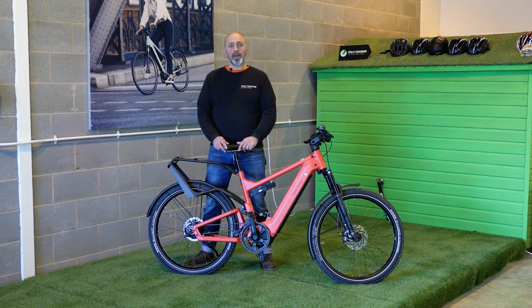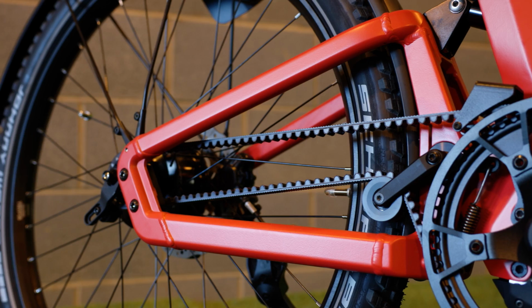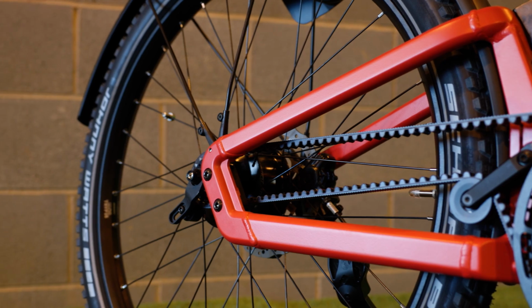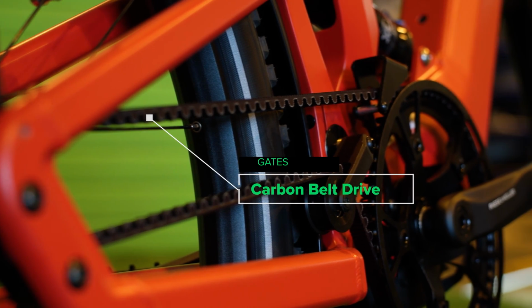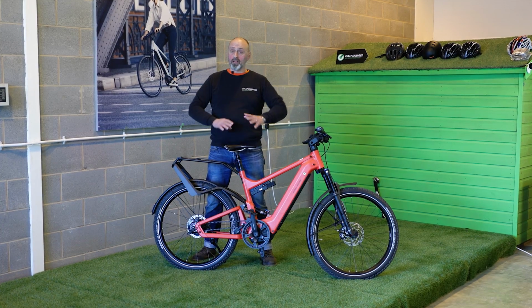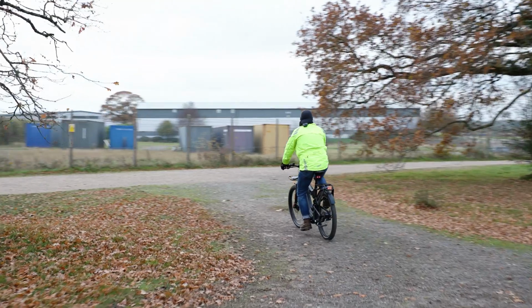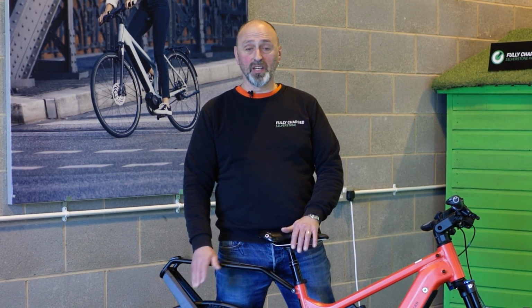Now if you're going for the Vario or the Roll-off E14, both bikes come fitted with the Gates carbon belt drive. The belt drive makes the bike such an easy thing to live with. No oil, no dirt, no grease. If you're loading it into the back of the car, no mess. People get a little bit scared of it perhaps because should you get a puncture on the back end, it seems to make taking the wheel out a bit more difficult. It really isn't. Once you've done it, it's a piece of cake.